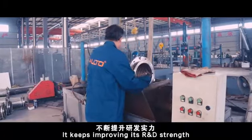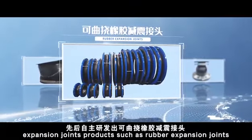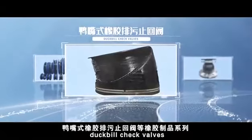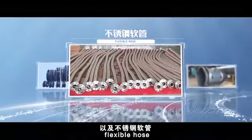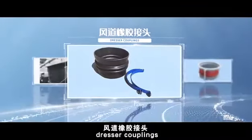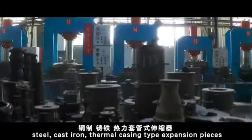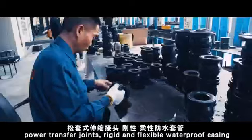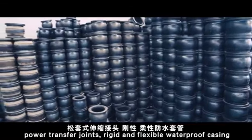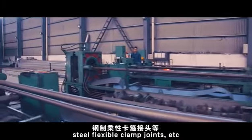It keeps improving its R&D strength and has independently developed a series of expansion joint products, such as rubber expansion joints, reducer rubber expansion joints, duckbill check valves, flexible hose, various stainless steel bellows, dismantling joints, dresser couplings, fabric compensators, steel, cast iron, thermal casing type expansion pieces, loose sleeve expansion joints, single and double flange power transfer joints, rigid and flexible waterproof casing, steel flexible clamp joints, etc.